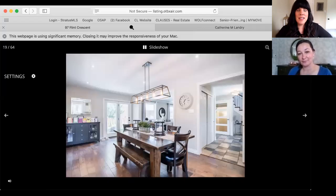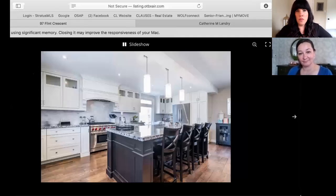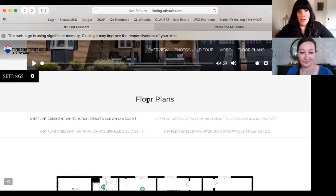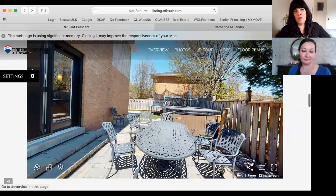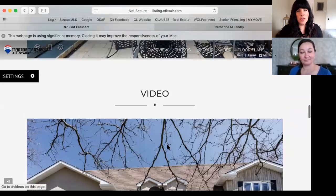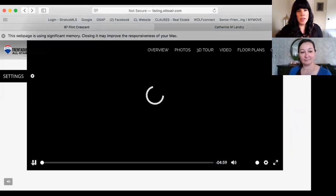So we will be posting on here later this new website that we have been working with, which is all the information is right at our fingertips and at your fingertips, obviously. So there's just an overview. There's the beautiful backyard, and I love the steps there. That's so pretty. So you've got the floor plans, our video that I haven't played for you today, but you'll be able to watch it here. Maybe I can play it here in the background.